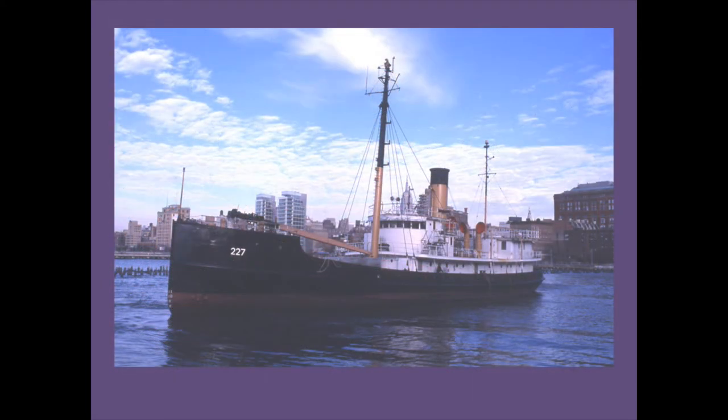After a brief stay in Red Hook, Brooklyn, while the berth was prepared, Lilac moved to Pier 40 in Hudson River Park on December 31, 2003. The Lilac Preservation Project was formed a few months later, and ownership was transferred to the new organization, dedicated exclusively to restoring this ship.